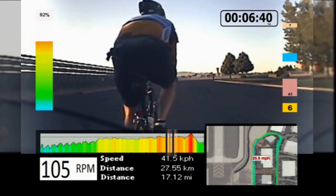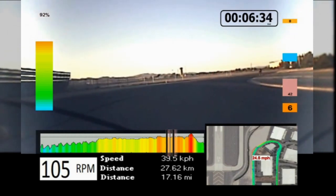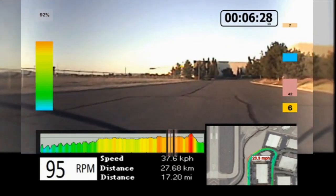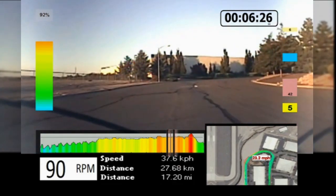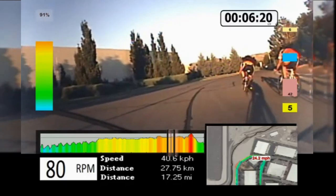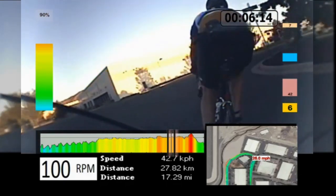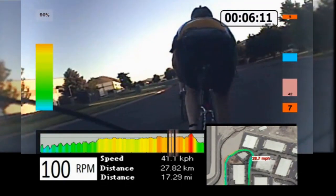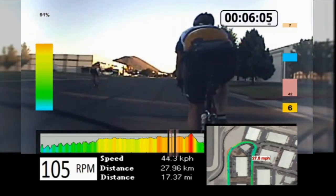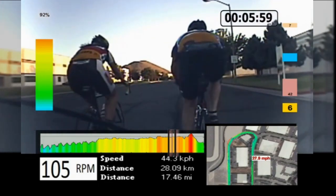Now we're up front. We're actually taking it a little easier here, bringing the resistance down, bringing the cadence down. The guys behind me want to beat me. Stay on that wheel. Nice high cadence. Sip water.